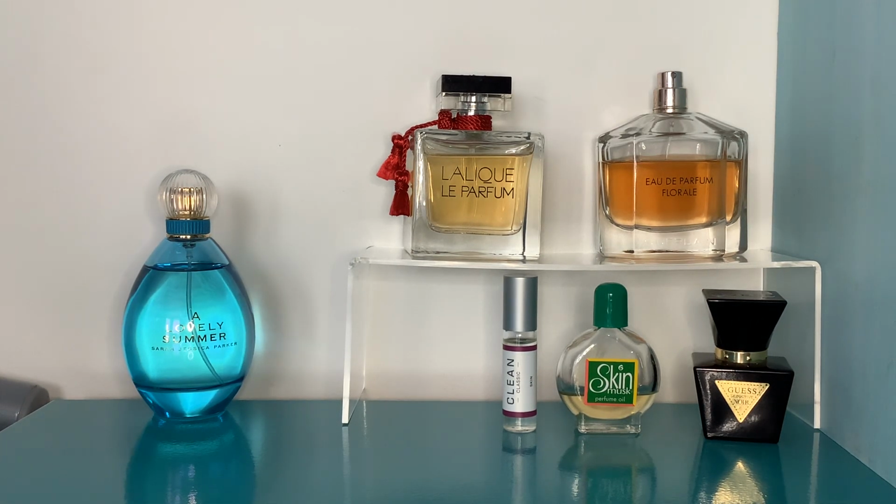Okay, now we're on to the little samples. So let's start. I'm going to do a sandwich here. Well, I'm going to do the one that I really don't like in the middle, basically, is what I'm trying to say.